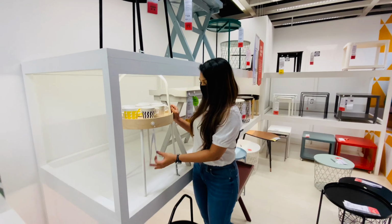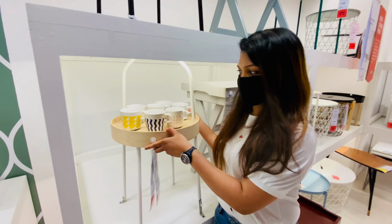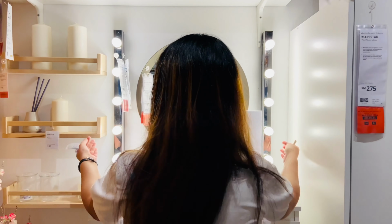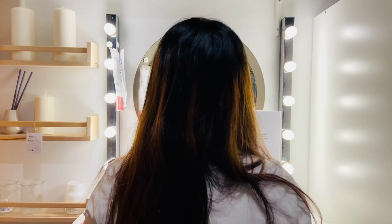Look at this cute little side table. It's so stylish, trendy, and so practical as well. See, I like this mirror and these lights. I need some. I'm going to buy these two mirrors. Let me look pretty.